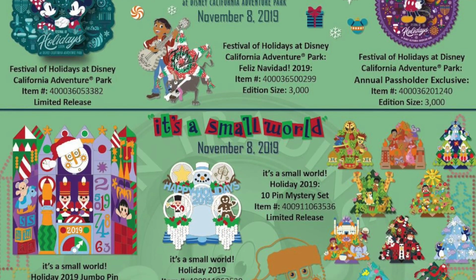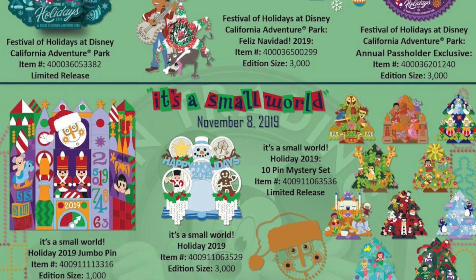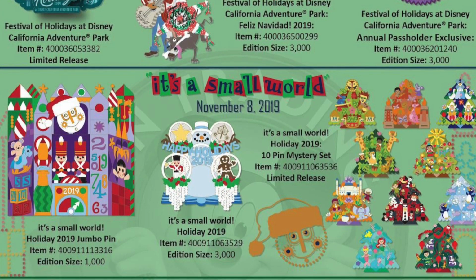And then we have beautiful It's a Small World holiday pins. There's a jumbo release that's LE1000, a logo pin, LE3000, and then a mystery pin collection that is limited release. That one features 10 different Christmas-themed pins there. So pretty awesome collections. Visit the blog if you guys want to see a closer look at the actual pins instead of what they look like on the flyer, because I am updating those blog posts to show closer looks at the actual pins.